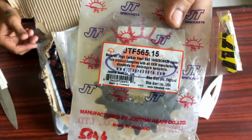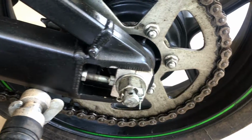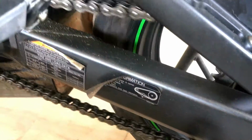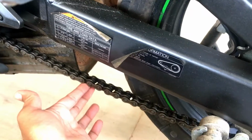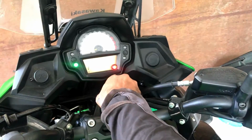Front JT Sprocket, DID chain, JT Sprocket, rear. This is the stock chain. In some places it's too tight. If you rotate it and check, it's completely loose. That means the chain is gone.